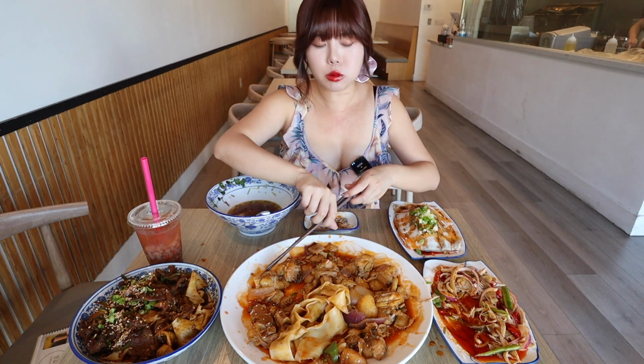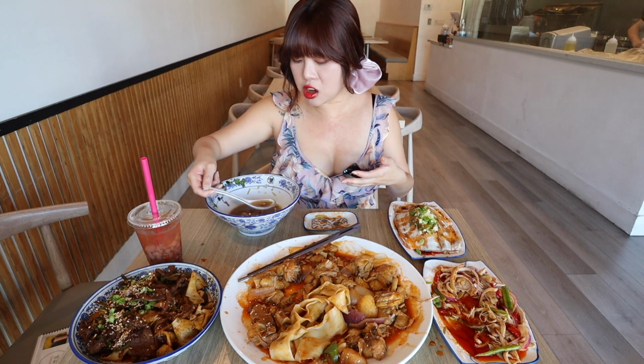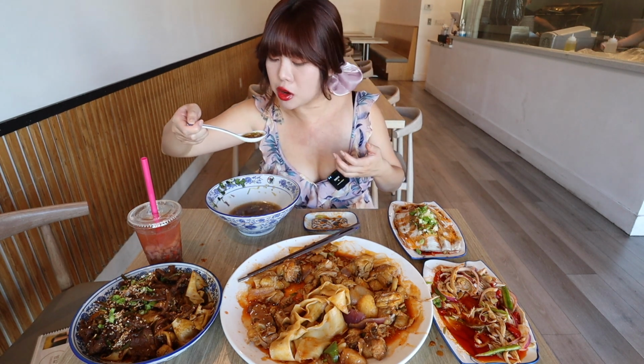I need to be careful of the little chicken bones in there. And then just chase it off this nice beefy broth.